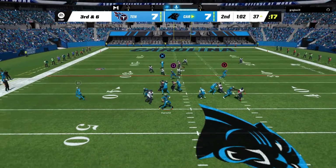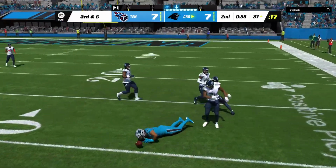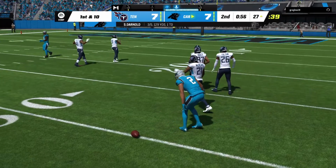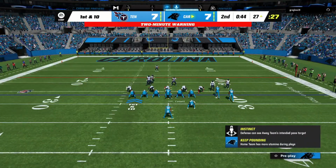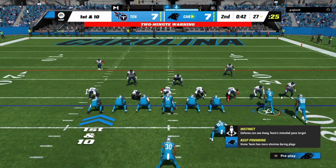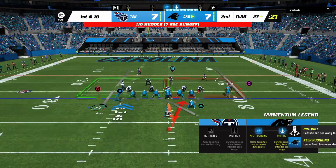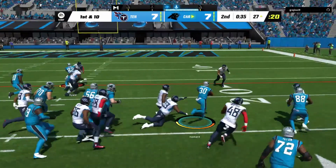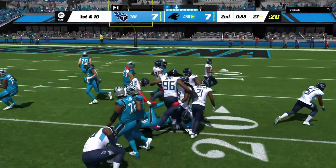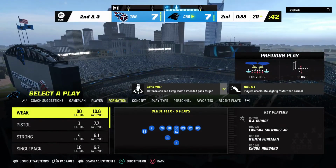Throwing here on 3rd down, Darnold. That pass complete to Moore. And he'll be brought down at the 27. And the slot man goes in motion left. A give up the middle, Hubbard. 7 yards on the pickup there, and it'll leave him with a 2nd and 3.